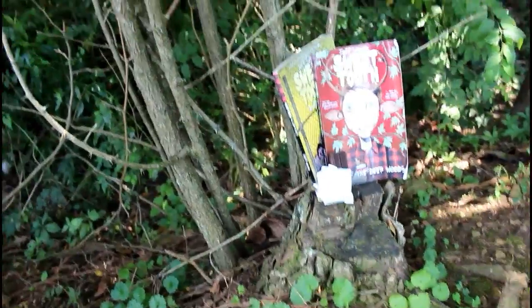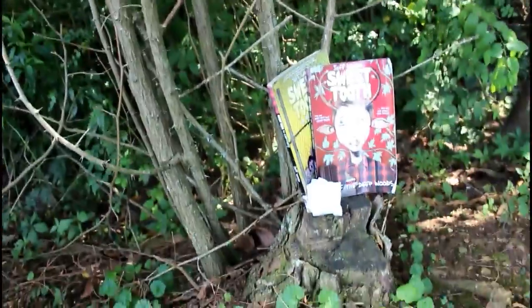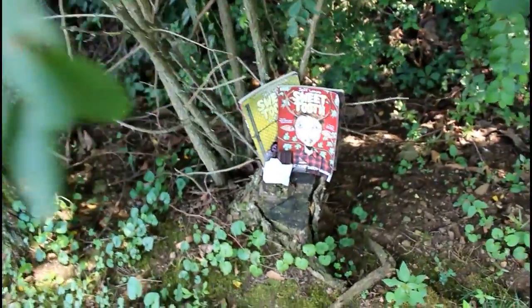I found this cute little spot. I think it looks good because there's a stump. I can prop them up on that tree and hope they don't fall because I'm not going down in that ditch to get them, and these are library books. But I think this looks good.